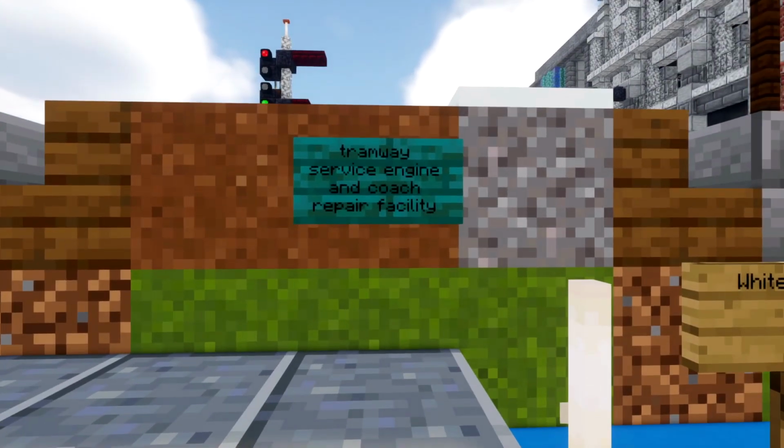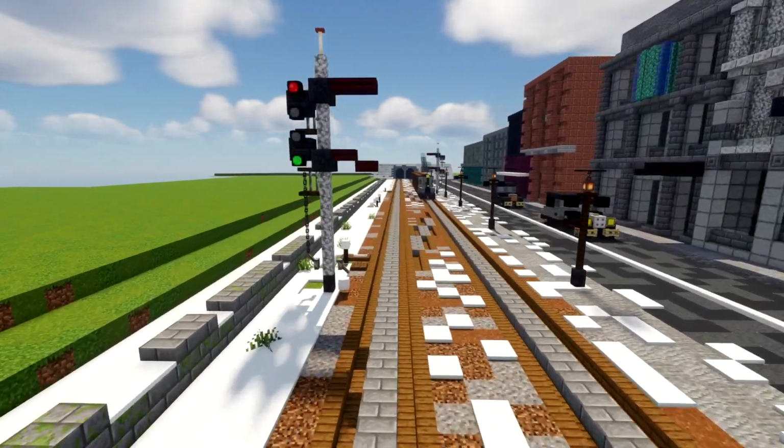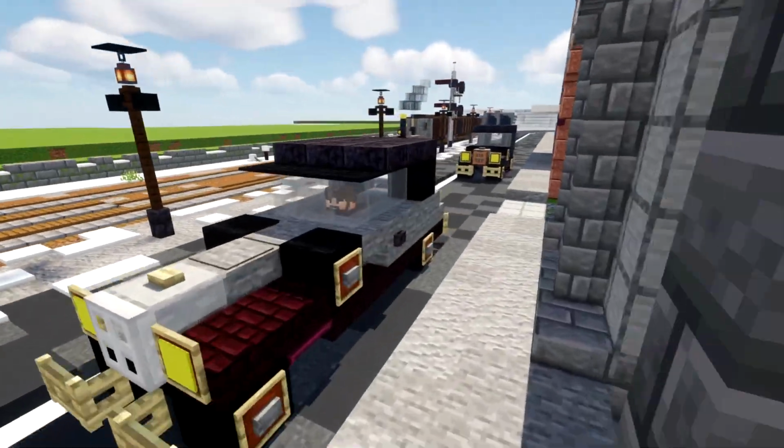So next up we have White Kasar. He made a tramway service engine and coach repair facility. So it's a little bit back of the day. We got a semaphore signal here and a couple of these older cars.